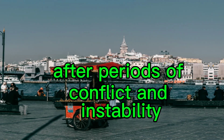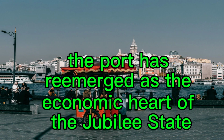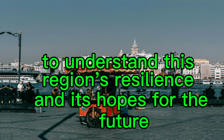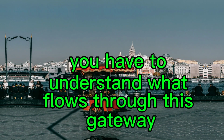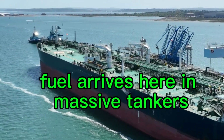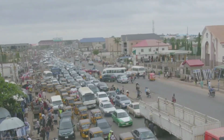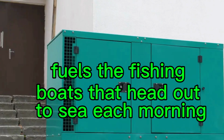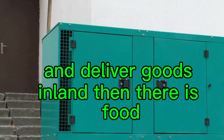After periods of conflict and instability, the port has re-emerged as the economic heart of the Jubaland state and a lifeline for all of southern Somalia. To understand this region's resilience and its hopes for the future, you have to understand what flows through this gateway. Consider the most basic essentials. Fuel arrives here in massive tankers, the lifeblood that powers the region. It keeps the lights on in hospitals and homes, fuels the fishing boats that head out to sea each morning, and runs the trucks and buses that connect towns and deliver goods inland.